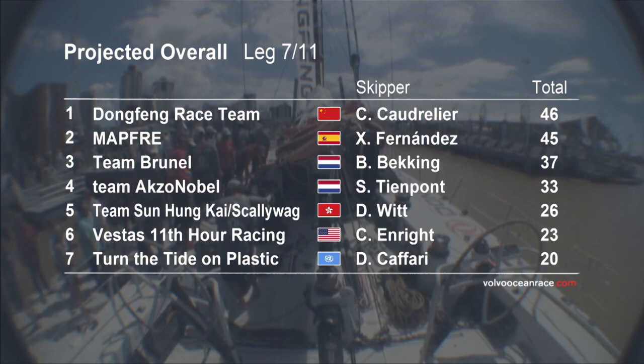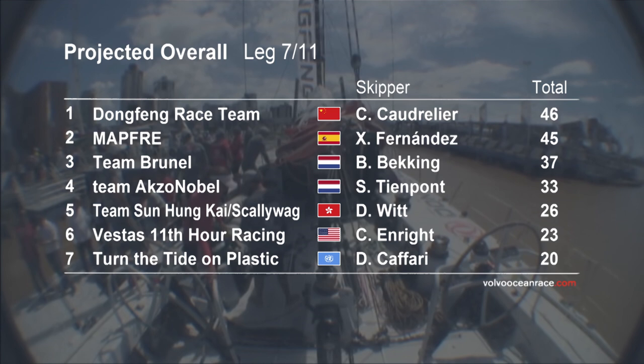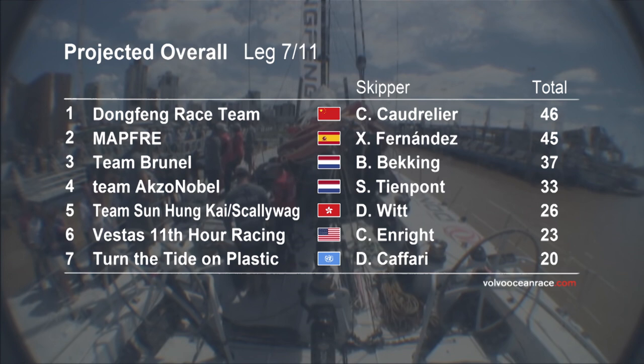Well, the big movements here are Team Brunel. First off, this was the team that won the race. It, as you said, absolutely cleared the decks. It took every single point that was available on this leg, from the bonus point for the win, bonus point for Cape Horn, the double whammy at the finish there. Well done. So big move from 6th to 3rd for Team Brunel.